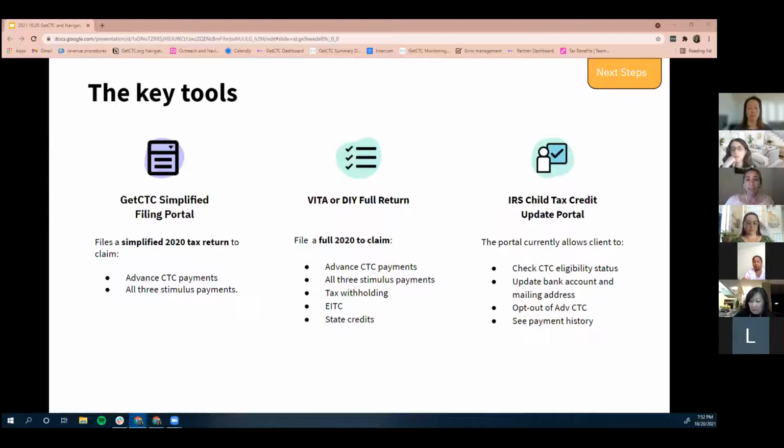And then finally, the Child Tax Credit Update Portal. So this portal currently allows clients to check their CTC eligibility status, so see if the IRS has the information they need to issue those child tax credit payments. Update the bank account and mailing address. So if somebody's moved, if they have a bank account that they could have their payments directly deposited in, they can go ahead and give the IRS that information, even if they already filed a tax return.